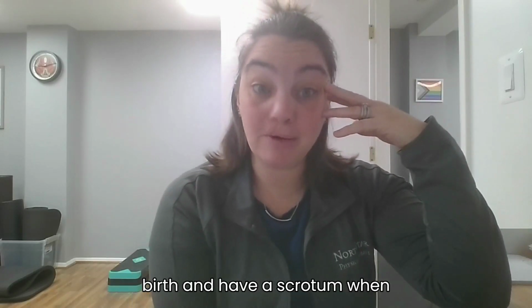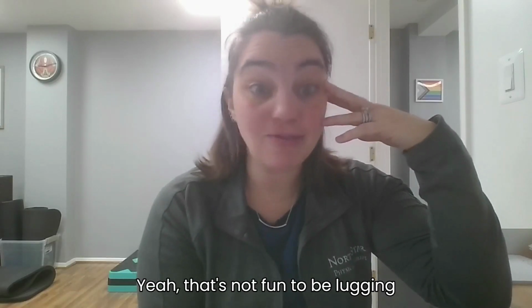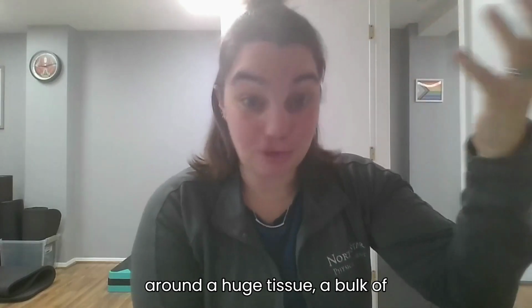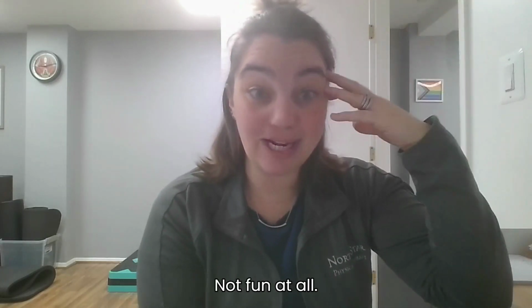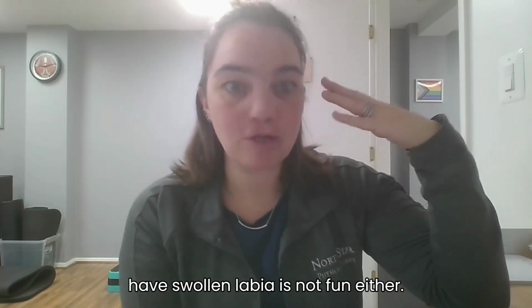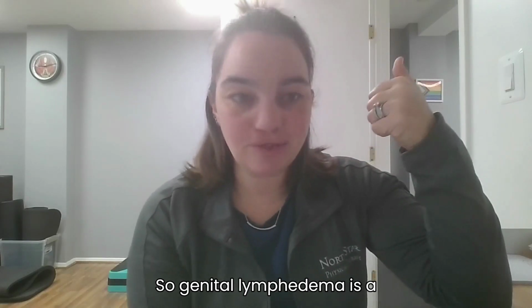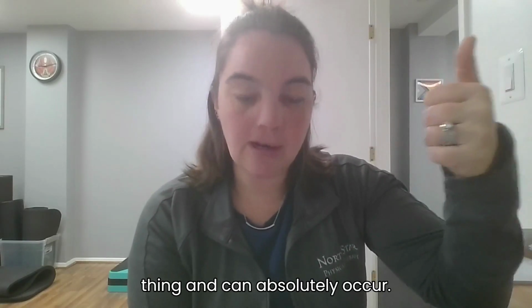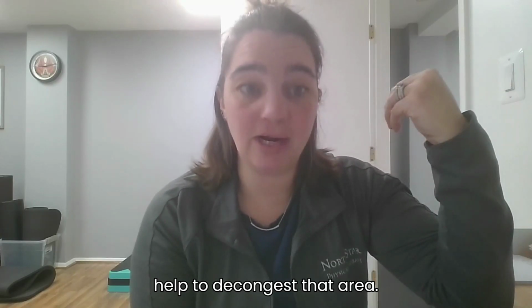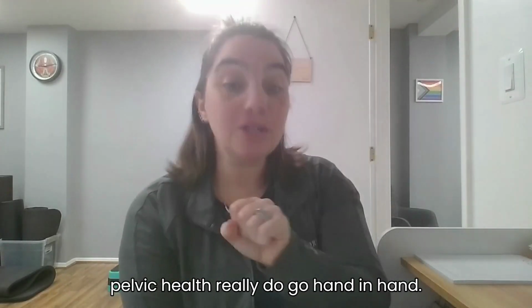For those that are assigned male at birth and have a scrotum, when your scrotum and testes enlarge, it's not fun to be lugging around a huge bulk of tissue between your legs, right? Not fun at all. For those that were assigned female and have labia, swollen labia isn't fun either. So genital lymphedema is a thing that can absolutely occur. And so the pelvic lymph nodes help to decongest that area. Long story short, lymphedema and pelvic health really do go hand in hand.